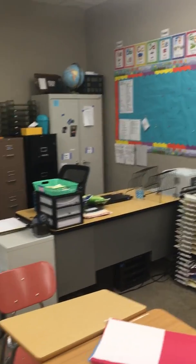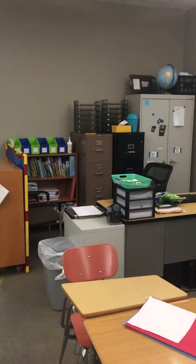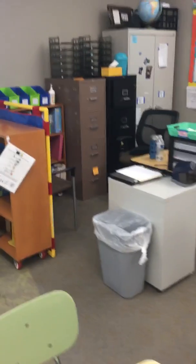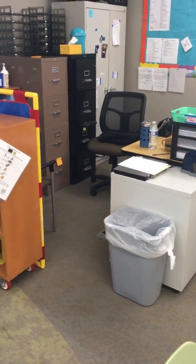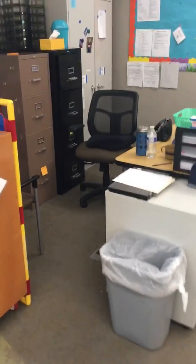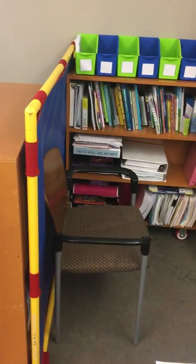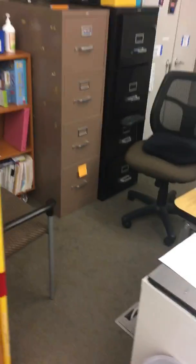Back here is my teaching space. A little disorganized right now. I am careful about how this is set up. I wanted to have a narrow space for me entering and exiting it. I do sometimes invite kids, when they're having one-on-one time with me, to come back here. And I have a chair set up for them to be able to use. It's a nice fancy office chair, and it feels like a privilege to get to come back into this area.